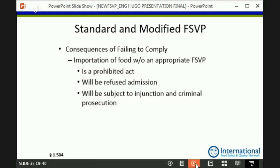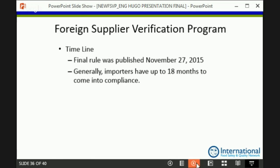Okay. And then very briefly, if you don't comply with this, and remember that deadline is May 2017, it's a prohibited act, and you will be subject to sanctions and criminal prosecution. So you don't want to be subject to that. So let's get going really quick and get this thing started among importers and foreign suppliers, so that we are as close as we can to compliance within the next 18 months. So again, a brief review. You have roughly through May of 2017 to come into compliance.